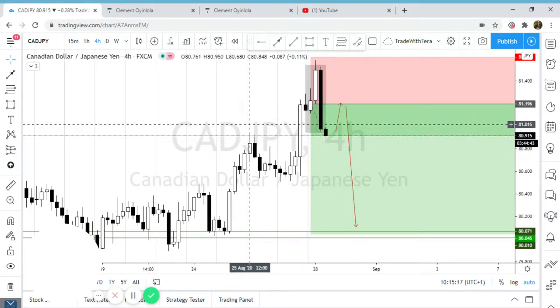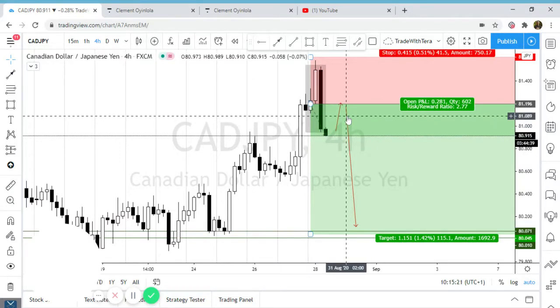So if at all I'm going to sell JPY this weekend, I would like to sell in between the 13.2% and 50% retracement of the market. The same thing applies for Euro JPY, the same thing applies for CADJPY, because the market on JPY is looking very strong.